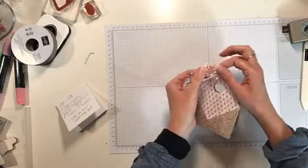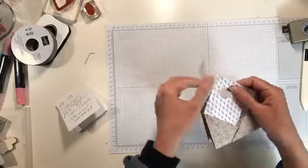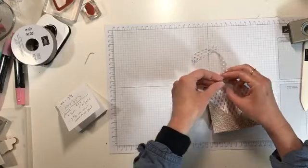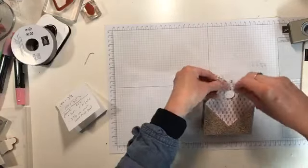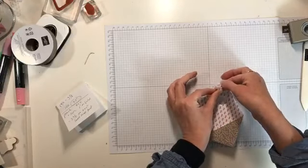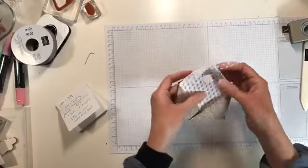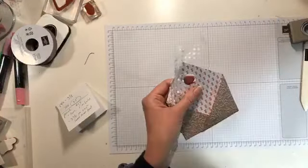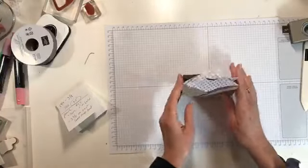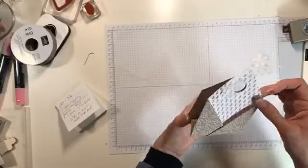Now, I'm going to tie that. If you like, you could have used your corner rounder, the triple corner rounder, and just made cute, rounded corners, but then it wouldn't match the rest. But you could if you wanted. All right, so there's my little bow. It's kind of hard to see on camera, but it looks very cute. And now we have this double envelope pocket pouch.